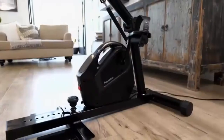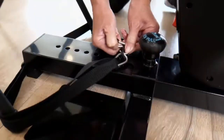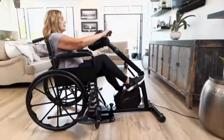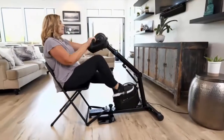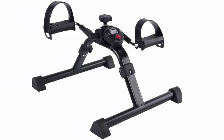Number 1. Prevention Motorized Dual Hand and Foot Recovery Exerciser. 2 motors can turn positions and feet at 12 set levels of revolutions per minute. 80 RPM max speed. Can be used to stimulate the hands and feet at the same time or individually. 5 15-minute program options turn the cranks at set speeds and alternate the direction of the turns. Consoles track levels, time, count, RPMs, and allow for up to a 30-minute time goal.